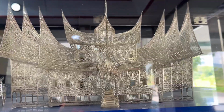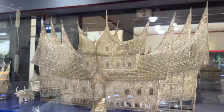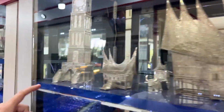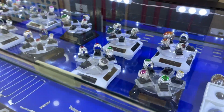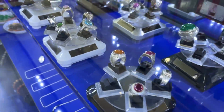This is the Minangkabau house, guys, and they made it out of silver. This is all silver. It took 8 months. Wow, this house took 8 months to build, guys. And this is the Jam Gadang, the clock tower. They have all these small houses. Look at this. And these are the rings here, turning. Beautiful silver rings, guys.